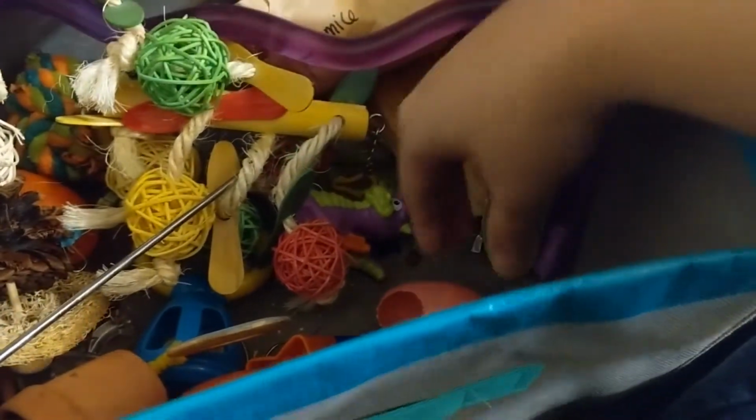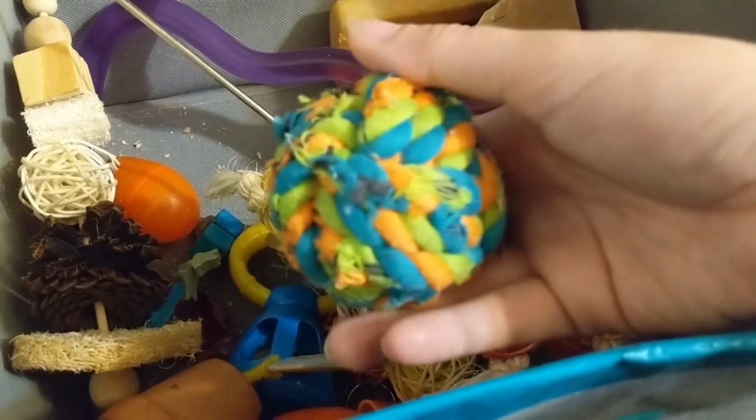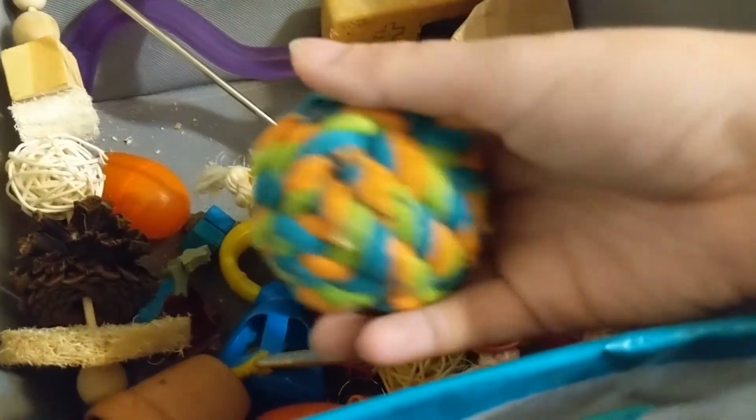We've got, these are pumice bits. I think that's pretty much it. Oh, one more. This is a dog toy. It's just like a little rope ball. And you can see they've chewed on that a little bit too. So, just some other ideas.